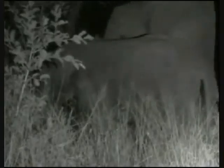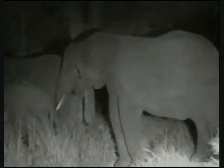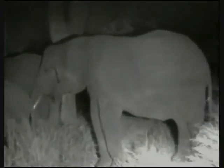And sometimes the elephants get agitated when you shine the spotlight on them, especially when you shine directly into their eyes. They can be quite cheeky and charge you sometimes. So they're enjoying those marula fruits on the ground there.